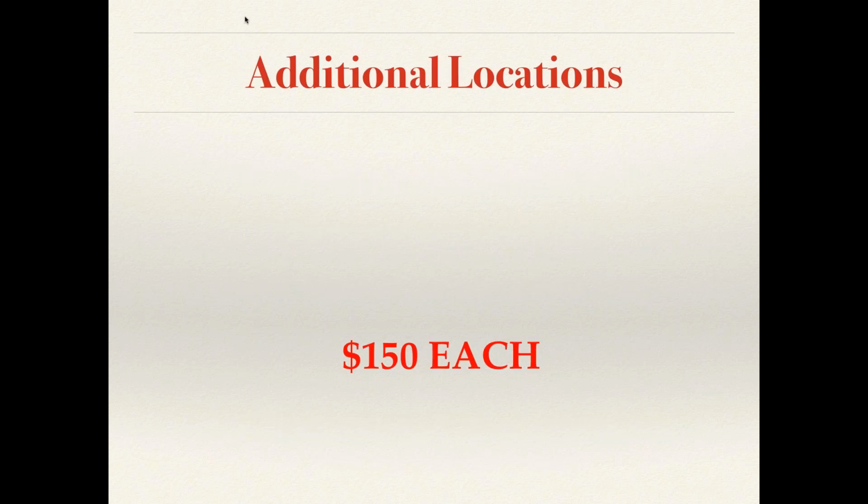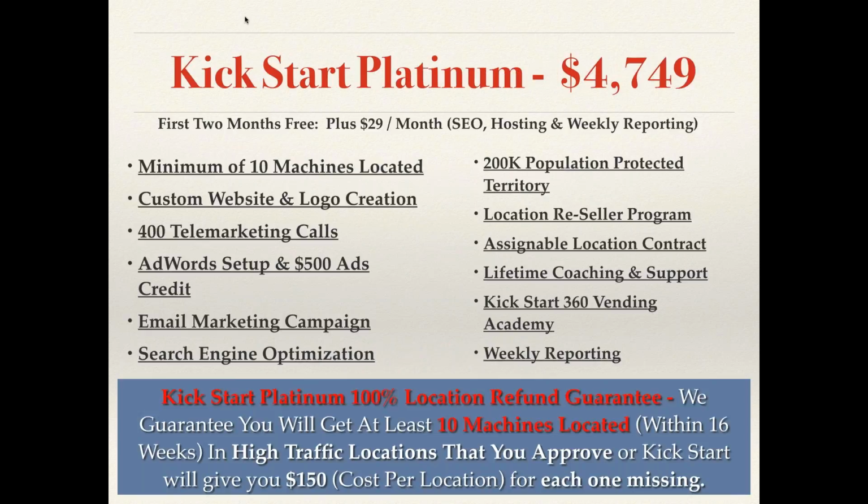I wanted to go back to the guarantee for just a second and let people know where we came up with the 16 weeks. It's going to take about 2 weeks for us to do the logo that you approve and to do the website. You approve the website also, so there are some tweaks and changes that we have to make. So that's 2 weeks in.